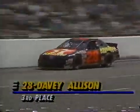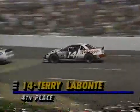Third place is Davey Allison. There he is. There comes Davey off the corner. Hamlin Starport Thunderbird. As Jerry said in his opening, they came up, tested for 3 days, ran 675 laps. Their goal was to pit on the front straightaway. Well, they achieved that goal, and if they keep going, they're going to achieve a very good finish. Labonte is fourth. He and Dick Trickle looked like they might have a little bit of contact, but Labonte goes right on by.